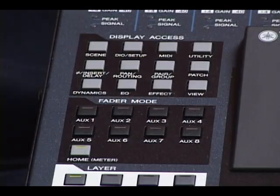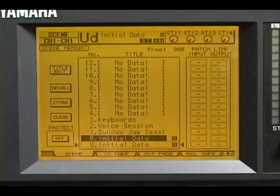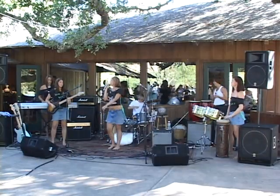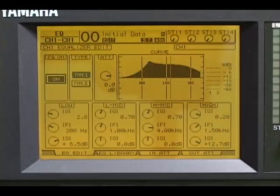There's no denying, though, the power of being able to recall these settings at the touch of a button. Here on the Yamaha 01V96, for instance, you can recall multiple scenes, complete with effect settings. And this is a wonderful facility to have, especially if you're mixing several bands in one night. But it's also extremely useful for particular effects. A different range of EQs on a ballad, maybe.